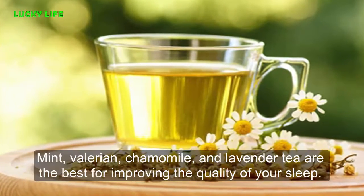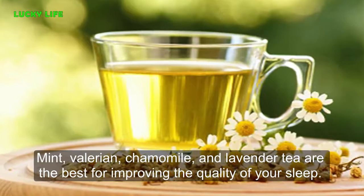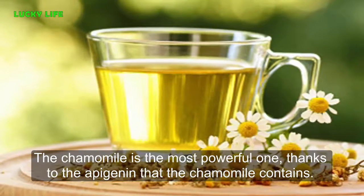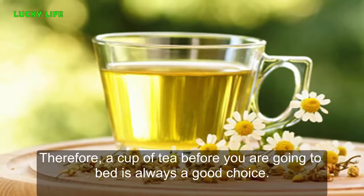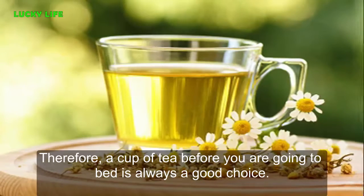3. Herbal teas. Mint, valerian, chamomile, and lavender tea are the best for improving the quality of your sleep. The chamomile is the most powerful one, thanks to the apigenin that the chamomile contains. It's also great for soothing your brain and relaxing your body. Therefore, a cup of tea before you go to bed is always a good choice.